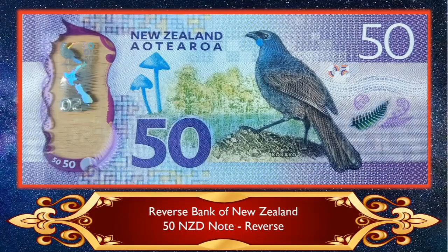So you can see that wonderful kokako bird again, sat on a little bluff just there, and you can see just under his beak he's got a little sort of blue crest, and that's interesting how it fits in with the sort of blue colour scheme of the centre of the reverse of the banknote. And that's something that's continued by the portrait of the two sky blue mushrooms just to the left.